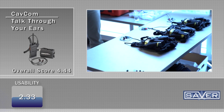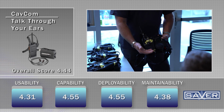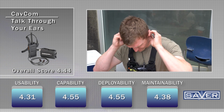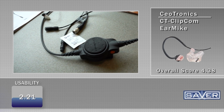The Cavcom Talk Through Your Ears was cited as easy to use and provided sufficient audio clarity and volume of earpiece. The responders determined that its self-contained harness reduced impacts to mobility. They also determined that its noise reduction design provided hearing protection, but they found the noise reduction design to impact non-radio communications.